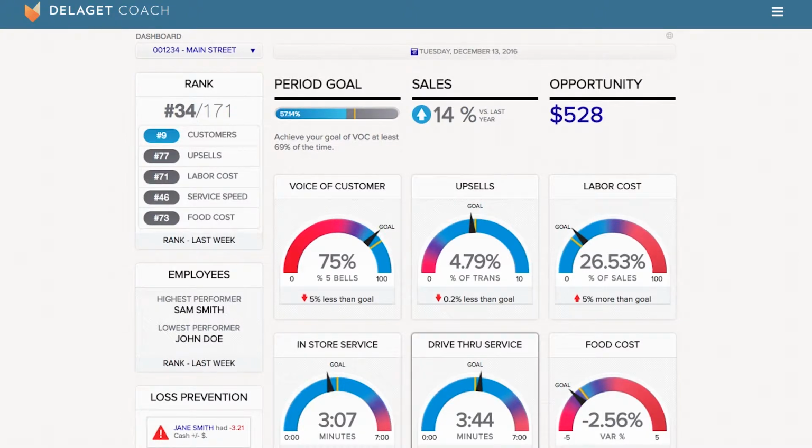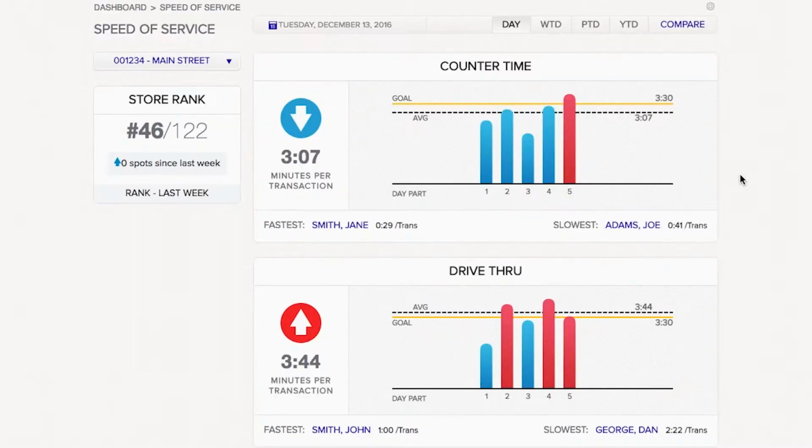Clicking on any of the 6 gauges brings you to a detail screen about that metric. For example, you can drill into your speed of service data by clicking on the drive-through timer gauge, which pulls data directly from your drive-through timer system. You can also easily compare your restaurant's performance to its goals.